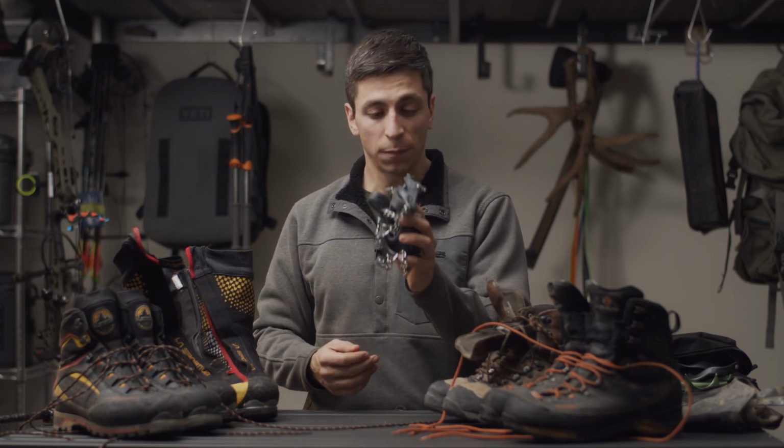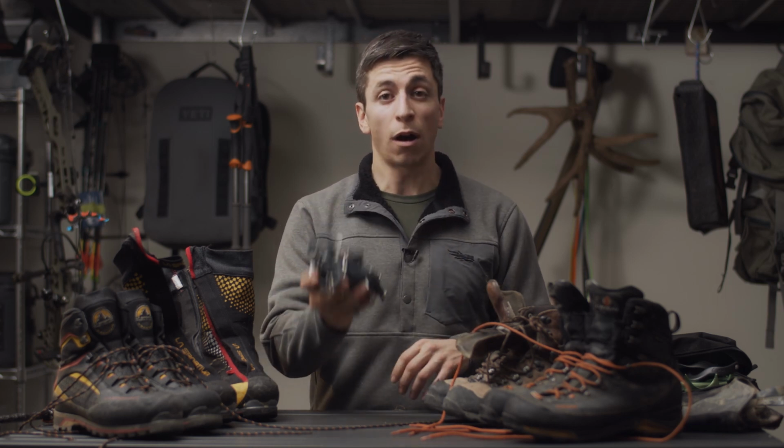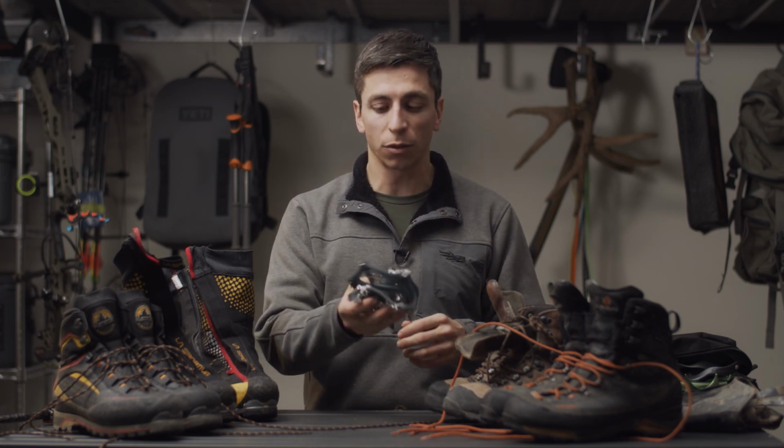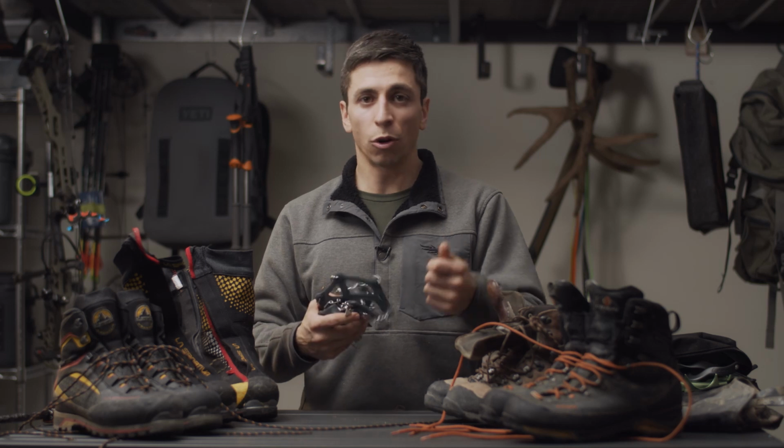And the other key component of micro spikes is they're so easy to put on and off, and you can put them on with gloves and take them off. If you're on the fence about whether or not to throw them on, you just pull over, you throw them on, and you keep going.